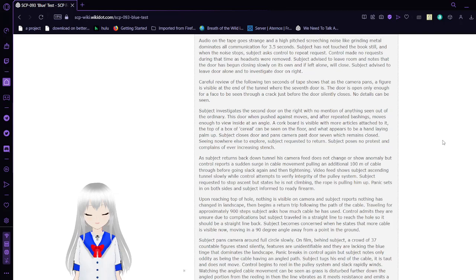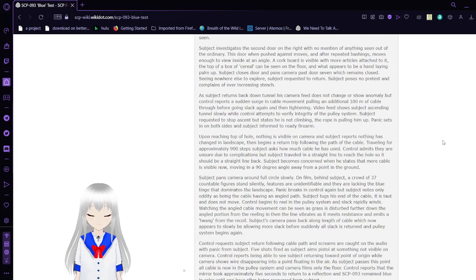Subject investigates the second door on the right with no mention of anything seen out of the ordinary. The door, when pushed again, is smooth, and after repeated bashing, moves enough to view inside at an angle. A cork board is visible with more articles attached to it. The top of a box of cereal can be seen on the floor, and what appears to be a hand lying palm up.